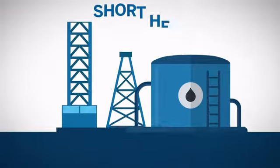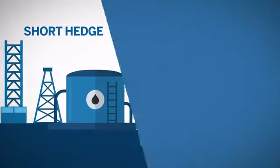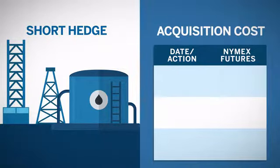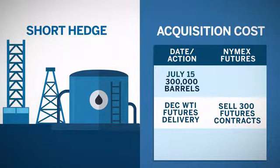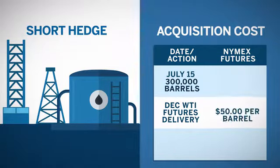Now let's look at a short hedge example. Assume an oil producer wishes to protect its oil revenues from falling prices. On July 15th, a producer enters into an agreement to sell 300,000 barrels of crude oil for delivery in December. The producer is at risk of falling prices between July 15th and the December delivery. One way the producer could lock in its revenue is by selling the appropriate number of NYMEX WTI futures contracts. In this case, the producer would sell 300 December WTI contracts at the current price of $50.